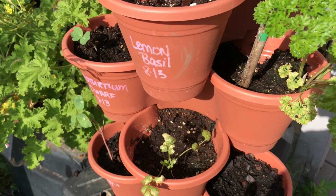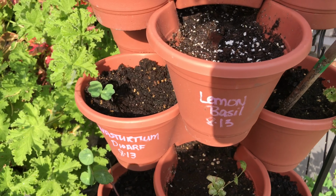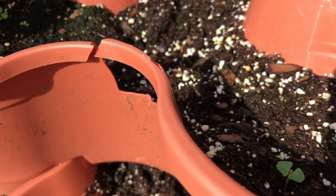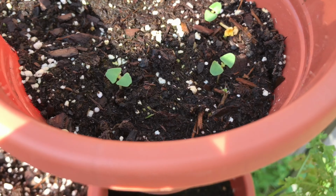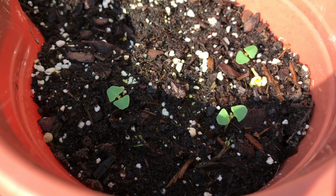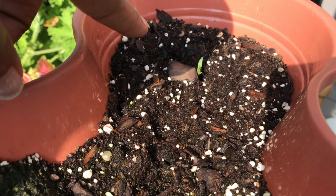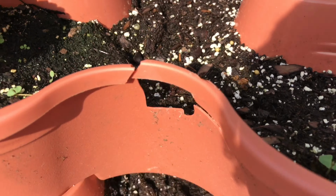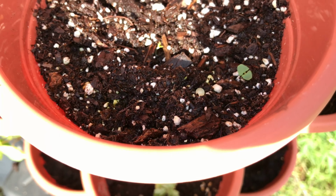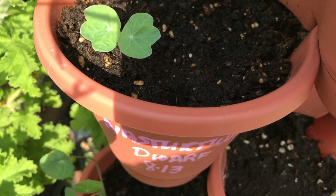Here is my stackable herb planter, and I got some stuff coming in. Right there is some lemon basil. Over there, I believe, is more lemon basil. Here I have coming up more lemon basil. That's a new nasturtium.